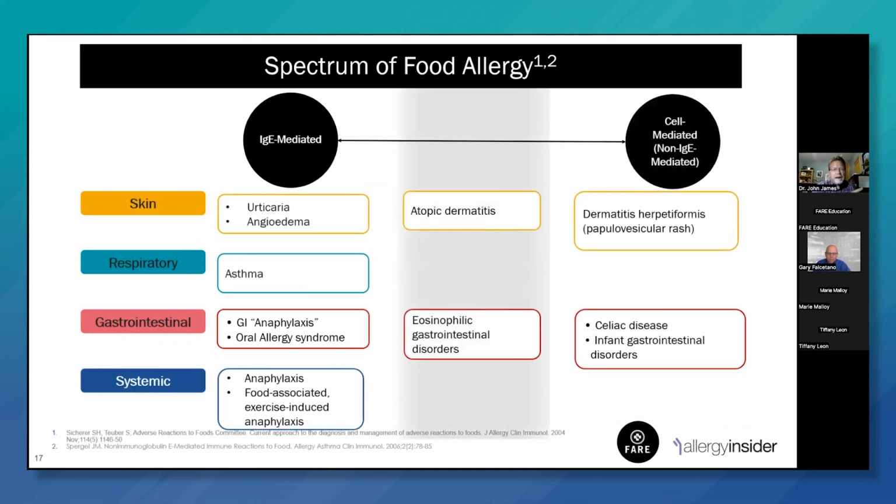So this is a complicated slide, but the spectrum of food allergy, again, IgE mediated. These are more the immune mediated reactions. So this is going to play a role in the history, where we're talking about what are their symptoms. Skin reactions are the most common with IgE-mediated reactions: hives and swelling or angioedema, respiratory symptoms, cough, wheezing. Food allergy is not per se a real common cause for asthma, but it causes respiratory symptoms that can be seen in asthmatics. GI symptoms, systemic anaphylaxis, food-induced, exercise-induced anaphylaxis. And then in the middle are atopic dermatitis, so that's a skin rash, eosinophilic gastrointestinal disorders like eosinophilic esophagitis, and to the far right would be the cell-mediated reactions, certain rashes, and other disorders that involve the gastrointestinal tract.